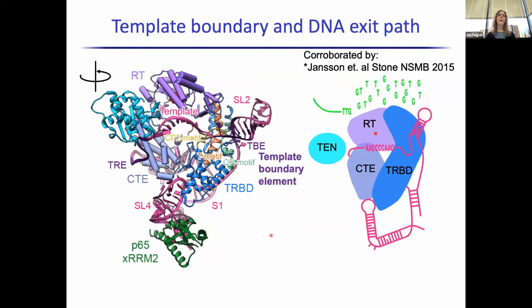So I just want to show you a couple things we learned from this. Just looking at where this stem loop 2 was wrapping its single strands around the TRBD, we could propose how the enzyme knew when it had reached the end of the template. So it's simply an anchor on the enzyme, and then somehow the template has to translocate back, which we didn't know anything about. So this is called the template boundary element.